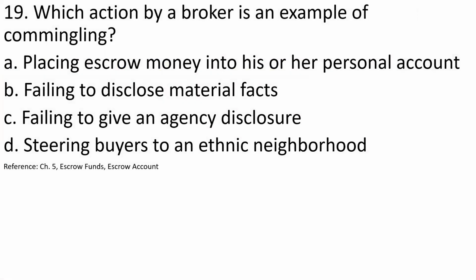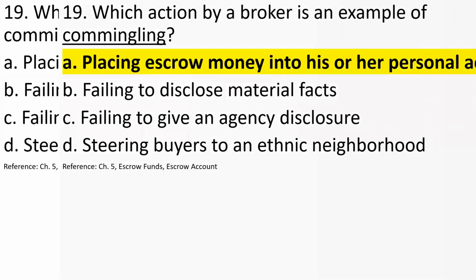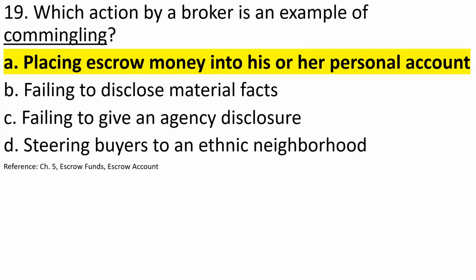Number 19, which action by a broker is an example of commingling? Well, if you remember, the term commingling is simply when a brokerage or any trustee mixes or combines his or her money with that of a third party, or of the person whose money they're holding. So if a broker mixes or places his own personal funds or his business money with clients' money, that is referred to as commingling, and that is a fraudulent and illegal act under the laws of Florida.